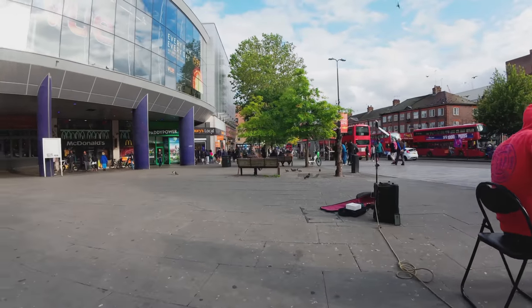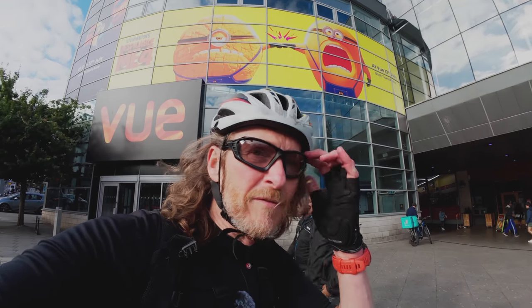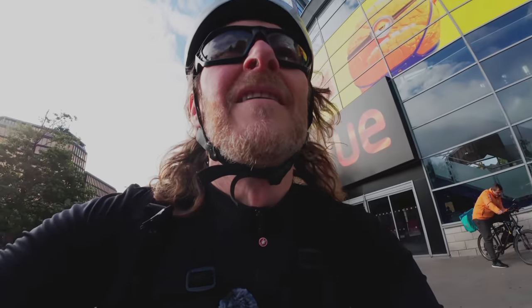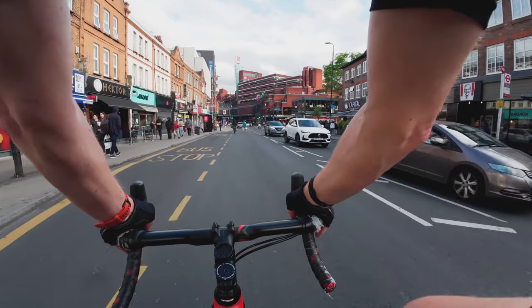Wow. There's some sort of electric sitar he's got going on there. So this is the main Wood Green shopping area thingy, whatever it is, High Street. What is going on here? A bit of chanting. Let's have a look.